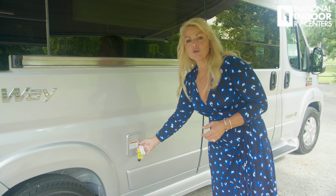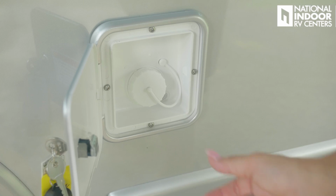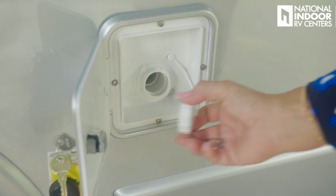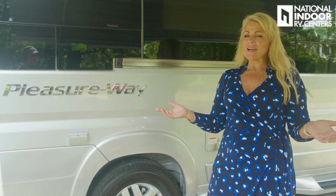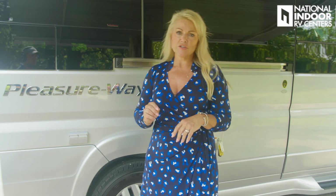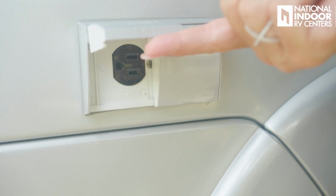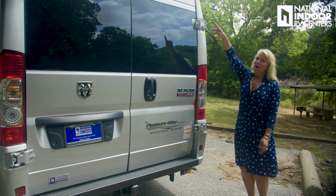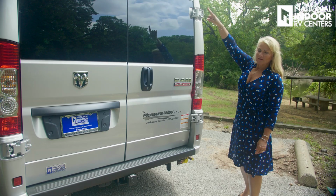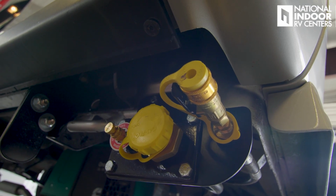If you are not hooked up to city water and you need to bring some portable, potable water here, you would add that right there. As you all know, we never have enough 110 outlets. They've given us 2 on the exterior of this coach. Here at the back, we've got our rear view camera, and then we've got our hookup here if you want to add a grill or hook up a grill.